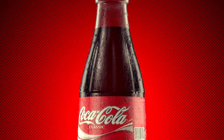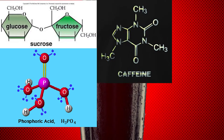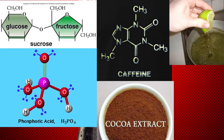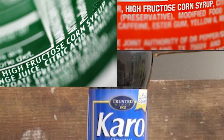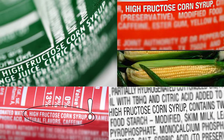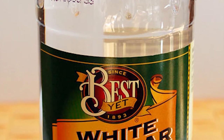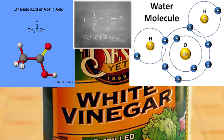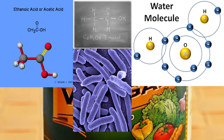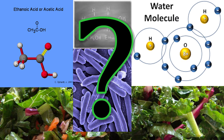Cola is made of high fructose corn syrup or sucrose derived from cane sugar. There's caffeine in there, phosphoric acid, cocoa extract, lime extract, vanilla, glycerin, and a bunch of other stuff. Corn syrup comes from the starch of, well, corn. And it contains maltose and a bunch of other things we can't pronounce. But we know it's really sweet and gooey. And simple white vinegar is a concoction of acetic acid and water. It's made by the fermentation of ethanol by acetic acid bacteria. Think about that the next time you drizzle it over your salad. Which one do you think will dissolve the eggshell?